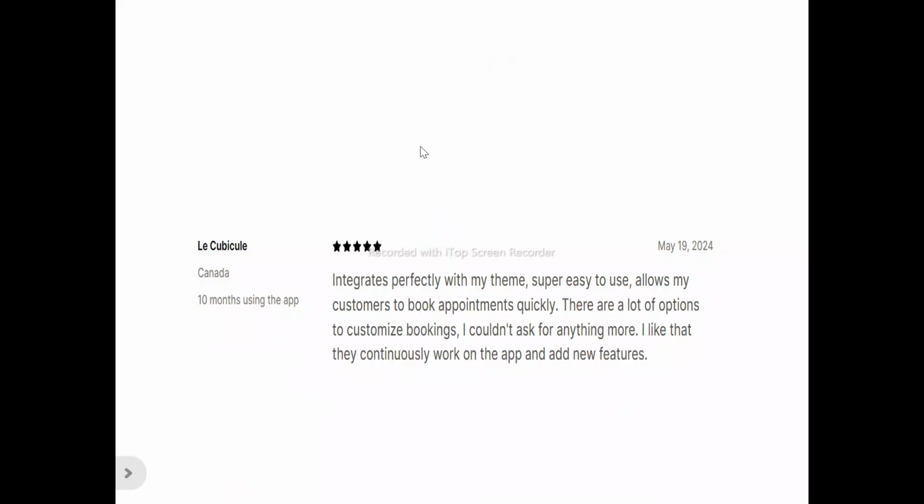Now, to users of Slot appointment booking, and this is the Cubicle, it said: integrates perfectly with my team. Super easy to use, allows my customers to book appointments quickly. There are a lot of options to customize bookings. I couldn't ask for anything more. I like that they continuously work on the app and add new features.